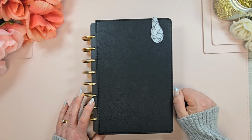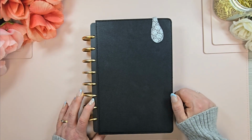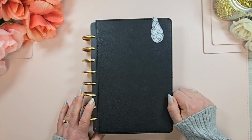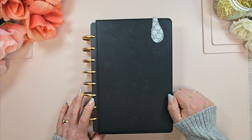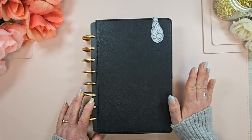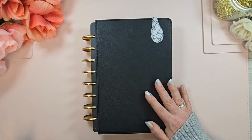I will say that, now that I'm several years into my planner journey, I'm certainly more discerning, and I really try not to buy a planner when I don't have a purpose for it. Occasionally I give in, but I have been pretty good about that. So I want to start with my half letter planner.